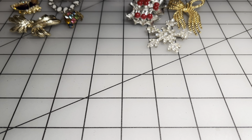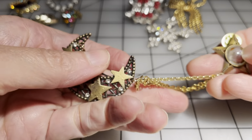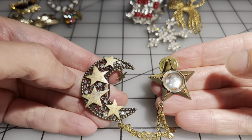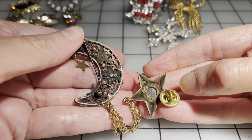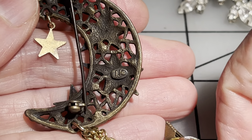Okay, then I have this piece, which is really kind of unique. It is Moon and Stars, but it's connected, and it has a brooch and a pin, which I haven't seen that before.